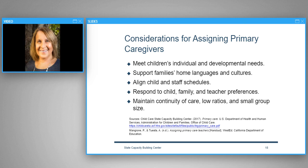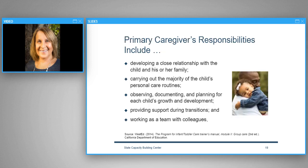The implementation of primary caregiving can be a gradual process. Each step towards primary caregiving can be celebrated. Now let's move to strategies for implementation in the classroom or large family childcare home. When considering implementing or strengthening a system of primary care, programs need to look at the key responsibilities of primary caregiving. As a primary caregiver, it is essential that we take the time to really get to know each child and their family values and expectations. This allows us to really understand and accept each child. When we do that, we can tune in and plan appropriately.